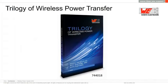Definitely, we count with a book about this field of application. Our book, Trilogy of Wireless Power Transfer, contains information about basic principles of these systems. It comes with design tips and also applications. So I really recommend you to purchase it if you're interested in this field of application. All that we know about wireless power transfer systems is in fact contained in this book. So it is a really good investment if you're interested in developing this technology in any device that you might have in mind.